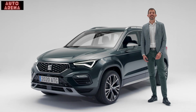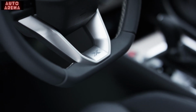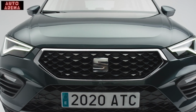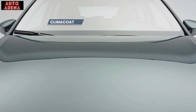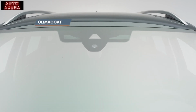In this sense, the Seat Ateca 2020 embodies new comfort options compared to the car that it's replacing. The newly designed steering wheel that gives an increased feeling of connection between driver and vehicle is also heated, which improves comfort on frosty winter days. Additionally to that, the new Seat Ateca 2020 introduces the Clima Coat, an invisible coat in the windscreen that either heats in the winter or reflects warmth in the summer.